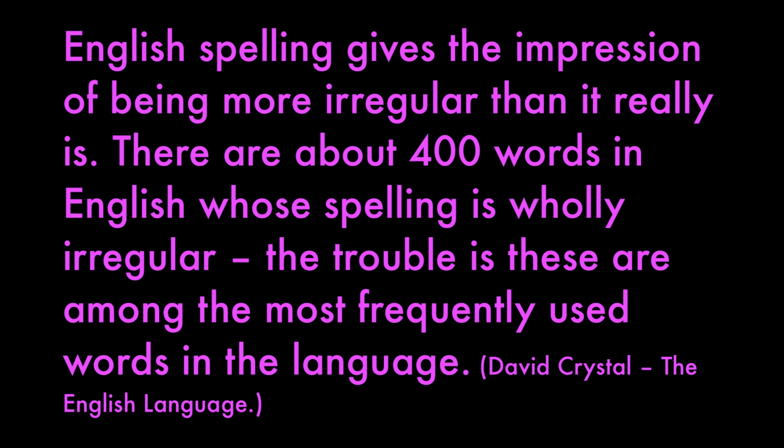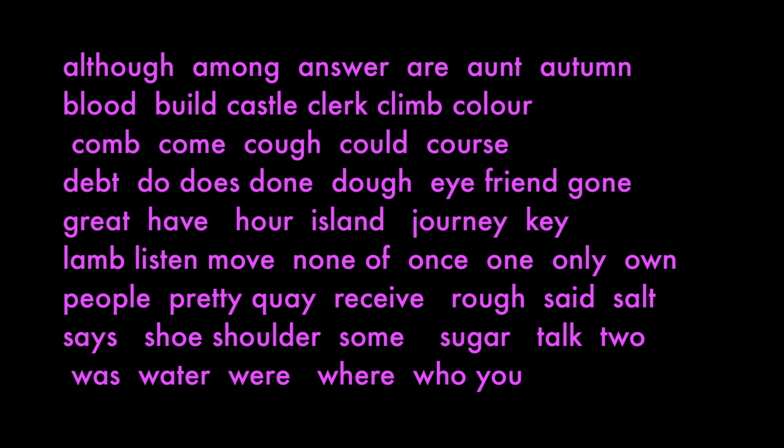Let's look at some of the most popular of these irregular words. Although, among, answer, are, aunt, autumn, blood, build, castle, clerk, climb, colour, comb, come, cough, could, course, debt, do, does, done, friend, etc.